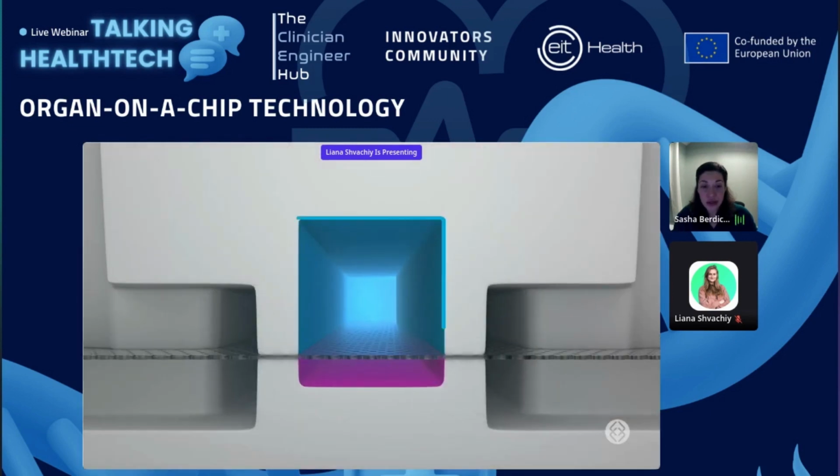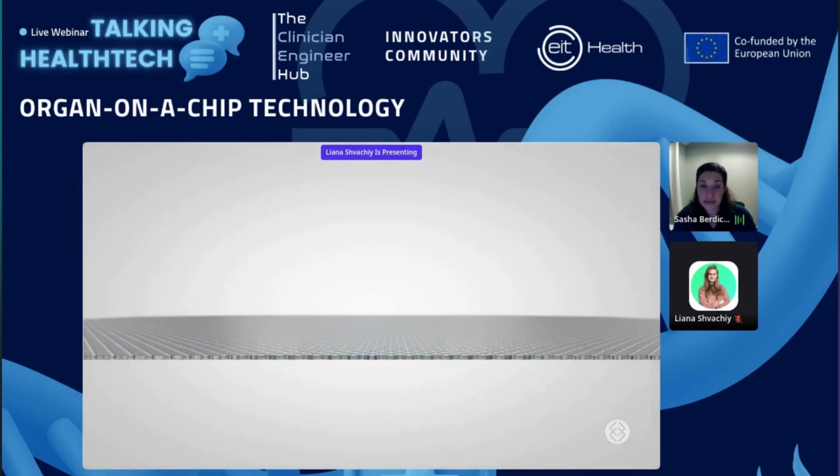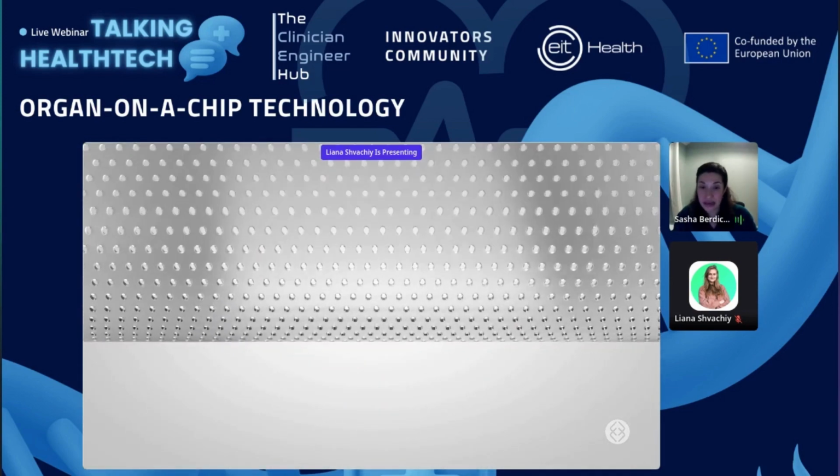Thank you. So here you can see the two channels. One channel is slightly bigger than the other. At the bottom, the smaller one is normally representing the blood vessel, and the top one is normally representing the epithelial compartment. However, again, it doesn't have to be this setup.